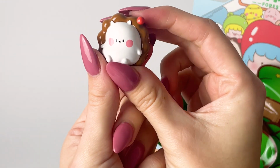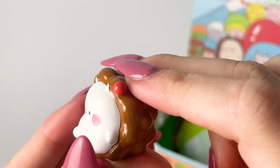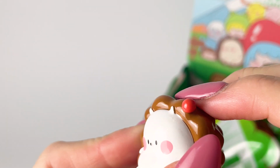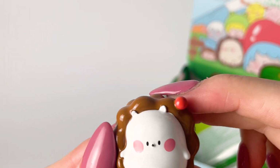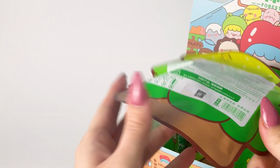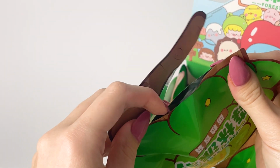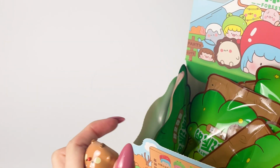Oh, that is definitely a little hedgehog. Look how cute he is. What is that? Is that a little mushroom? Do you call that a little mushroom? I don't know, but he's so cute. Go, figure number two. Number three. I like the way that these are really easy to open as well.